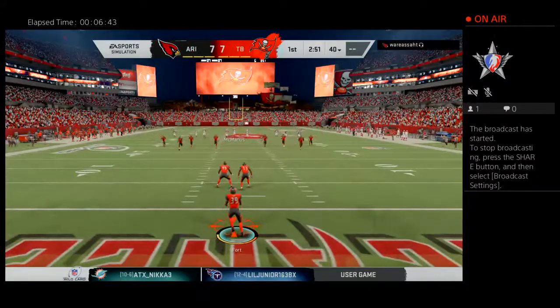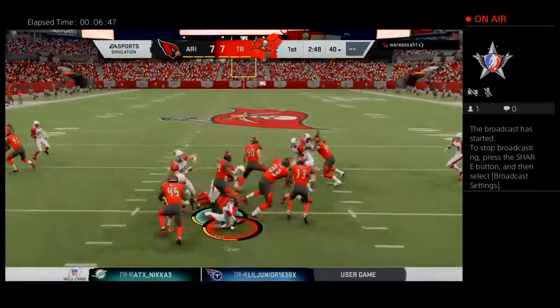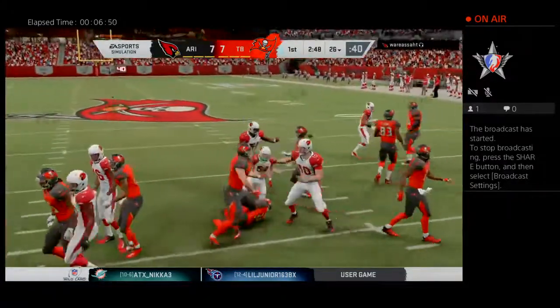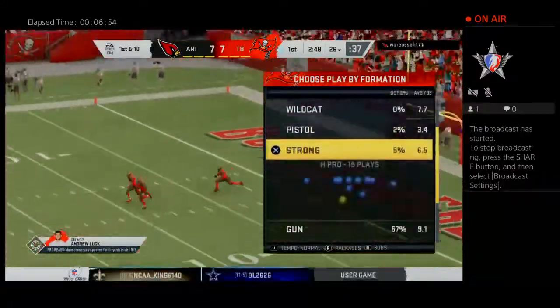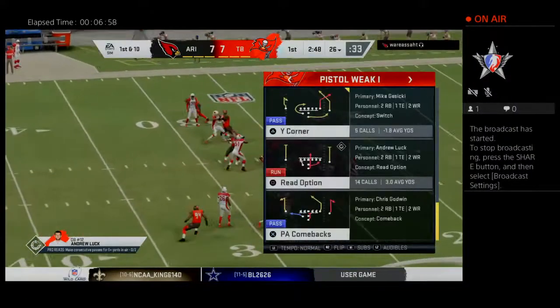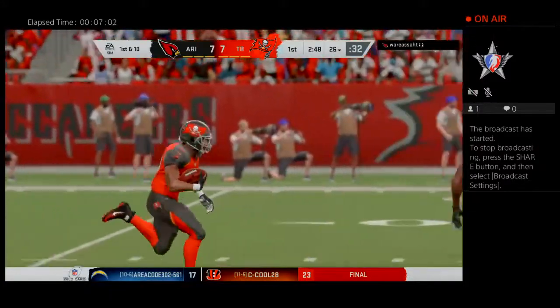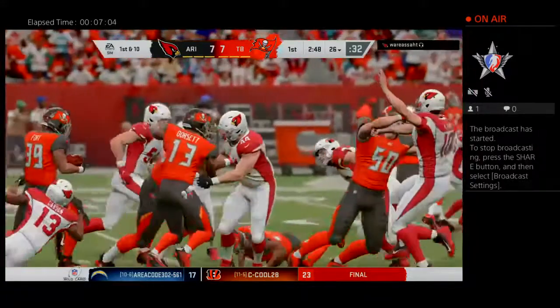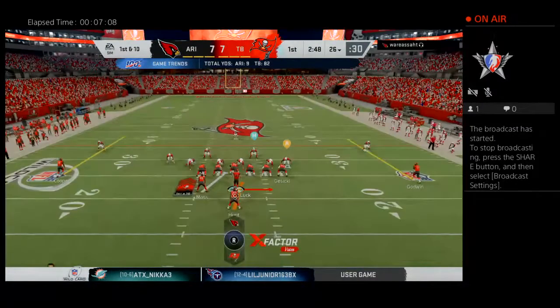So all even at 7 now as they kick it away. This is fielded a couple yards deep. And he'll take it up past the 25 to the 26-yard line. At their own 26-yard line. The Tampa offense ready to get their drive started.